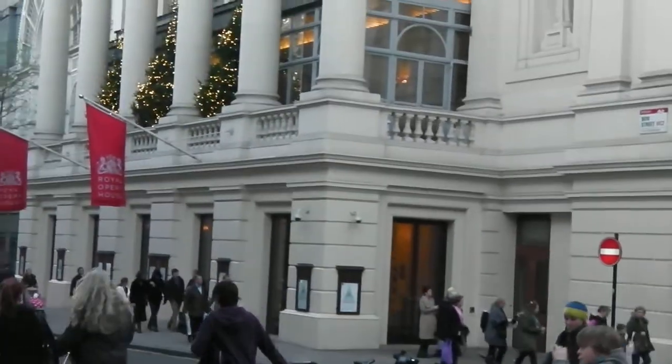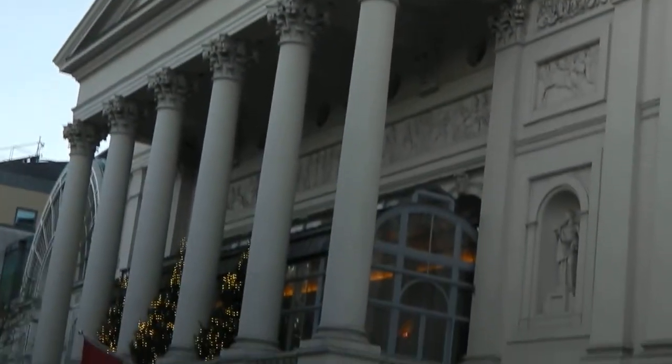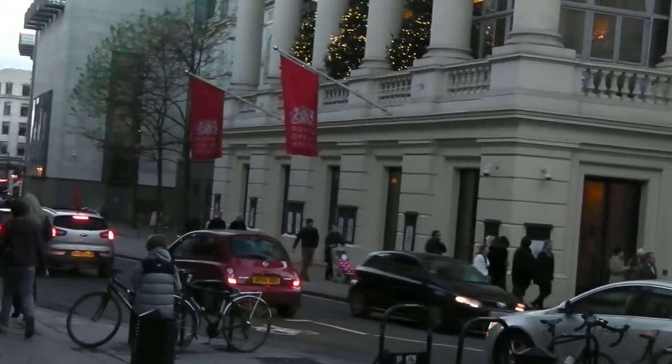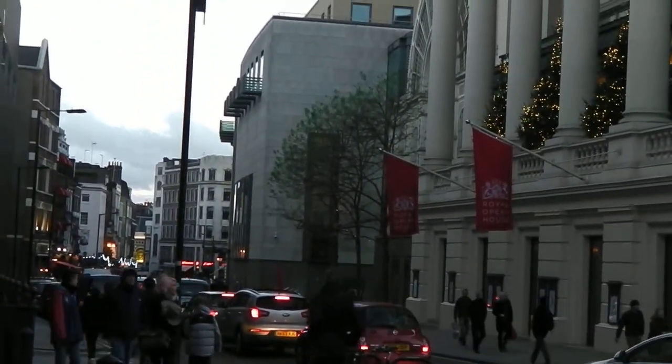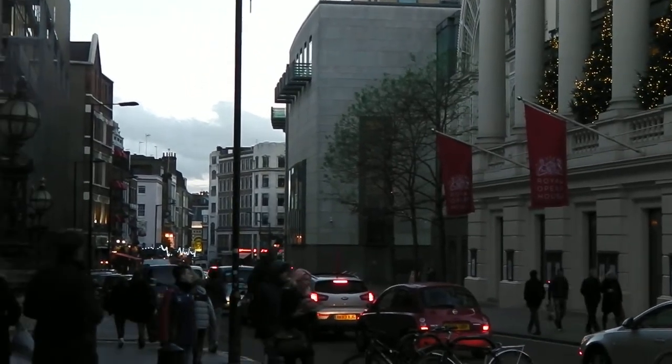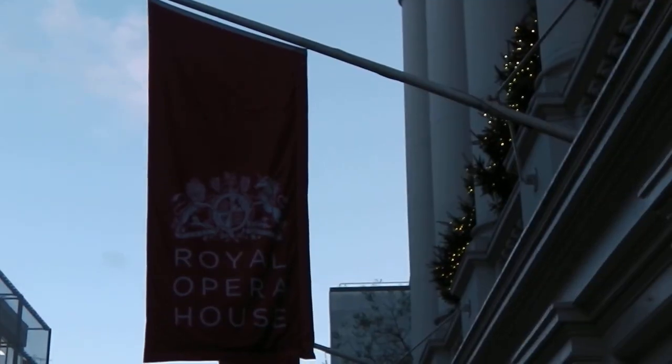Anyway, we're on Bow Street now, and across the road is the Royal Opera House. So we're going to continue down Bow Street here. We're going to turn right into Russell Street into Covent Garden by the London Transport Museum, and after that we're going to head towards Somerset House, the Courtauld Galleries beside the Thames.